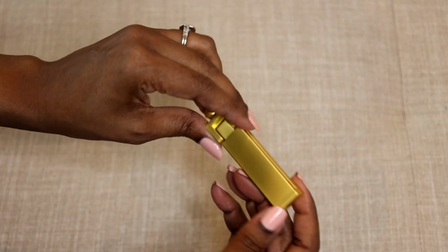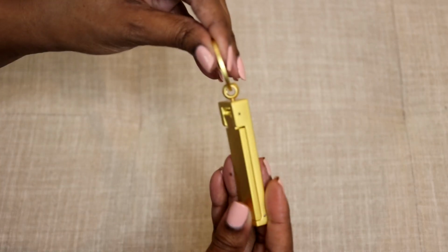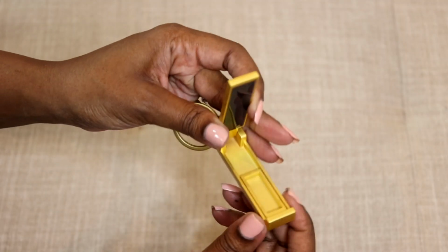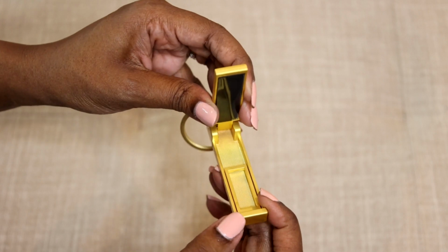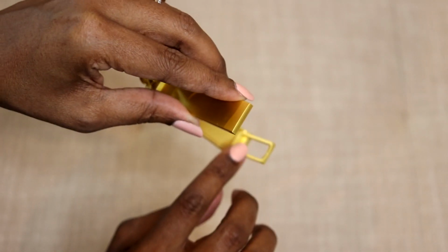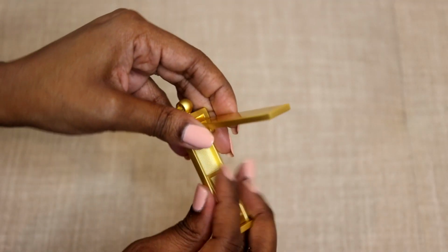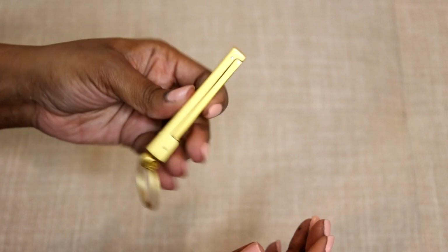And lastly, definitely I got a purse holder. This is very, very compact. It folds up really nicely, and you open this up and it literally holds your purse on it. So you open this all the way up and you hang your purse on this little latch right here, and you put this top piece on the table. Really little handy item, doesn't take up a lot of space either.